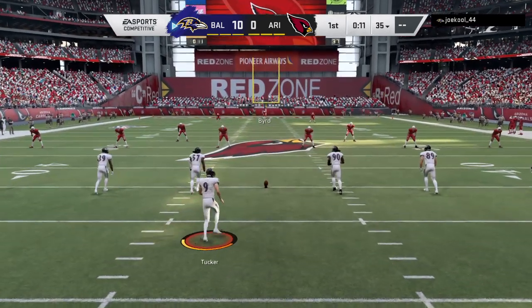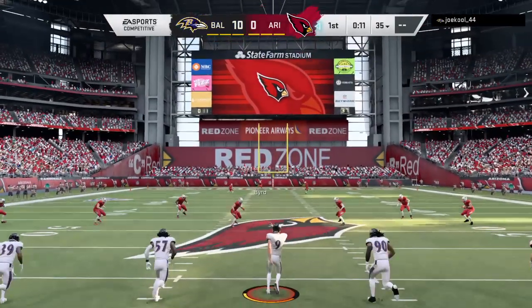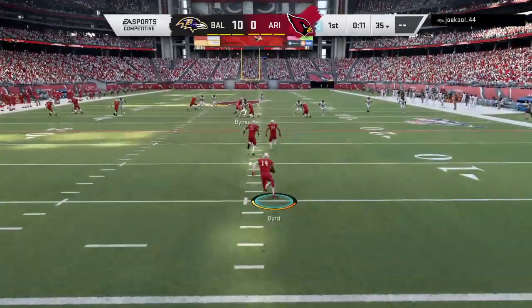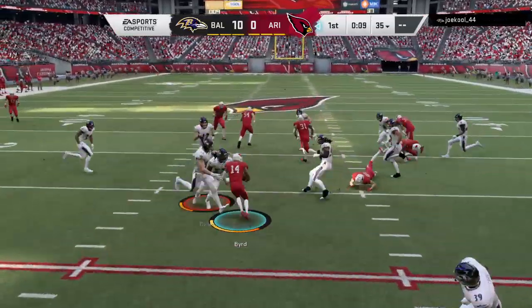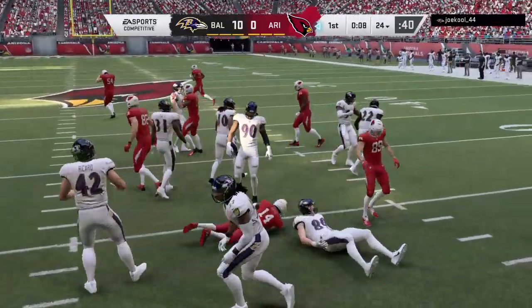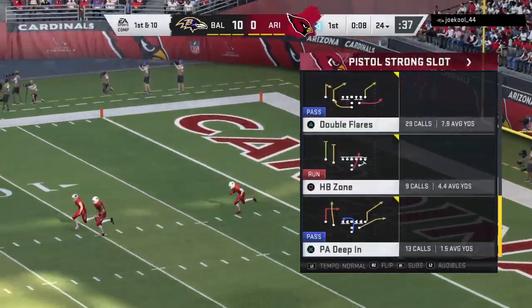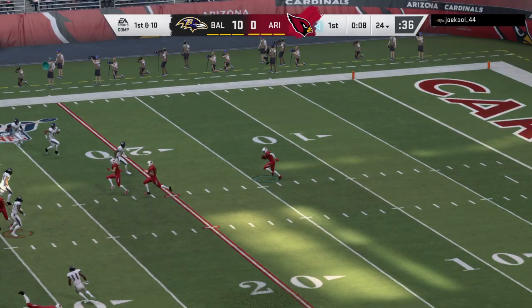Tucker now to kick it away following the touchdown. This is fielded at the goal line. And he'll be brought down at the 23, make it the 24-yard line.